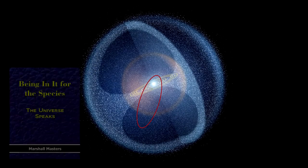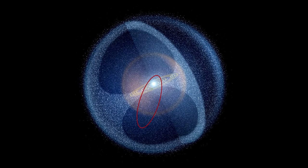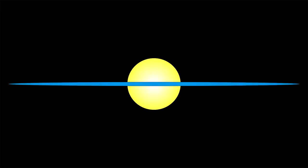In fact, in Being in It for the Species, the guides tell us that it moves through the skies like nothing we've ever seen before. To help us put that in context, we need to see how the Planet X system orbits our own Sun relative to our own view of the Sun and the Planet X system. To do that, we must begin at the ecliptic.